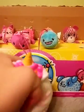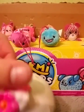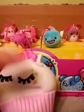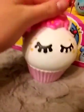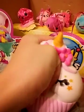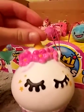It is so squishy, guys. And look at the patterns on the back. I am just in love with this. This is so squishy. And they have a whole bunch of these. So at Walgreens, you can find these.